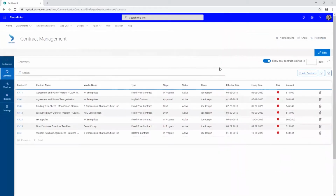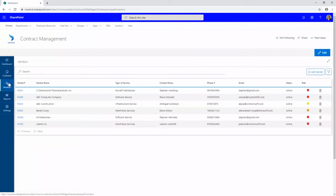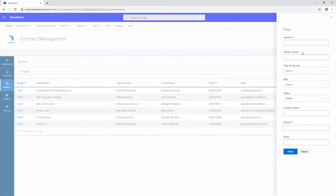I'll show you how to make a new contract and make new vendors. First, I'll just show you how the vendor portion looks. So this is the vendor section, a similar concept to the contracts. You can search through if you're looking for a particular vendor, and you'll be able to filter through as well. Much like the contracts, you can look for the vendor number, vendor name, or maybe the type of service, the risk associated, the status of the vendor, maybe the contact name within the vendor. If you know the phone number or email address of the vendor as well, you can find them that way.